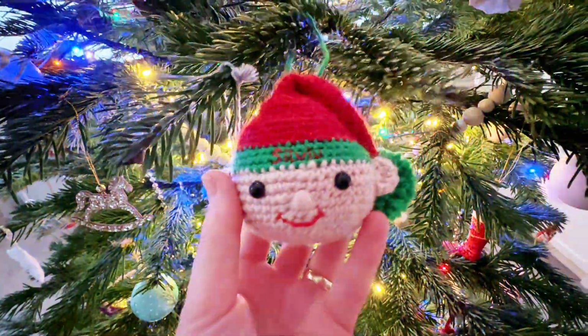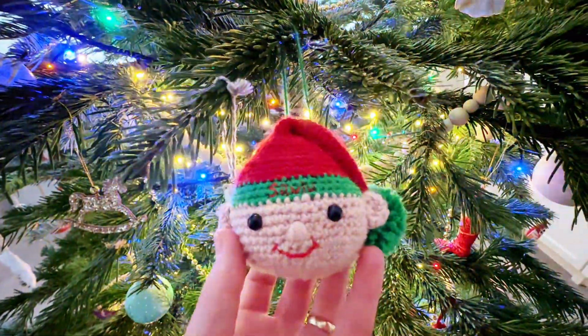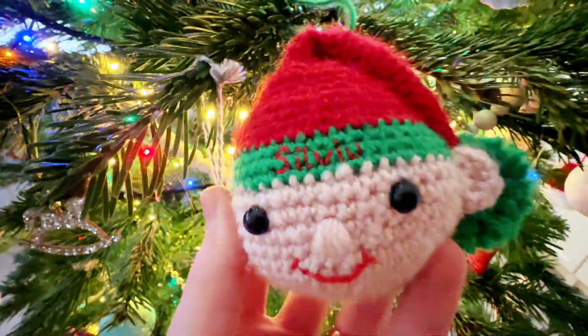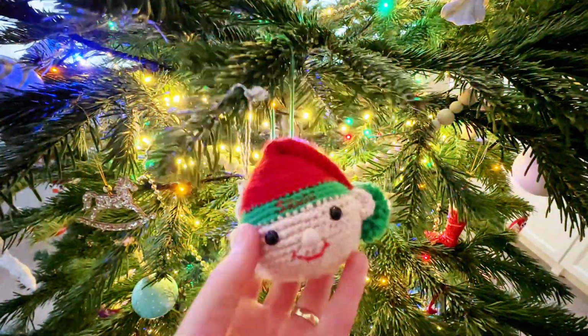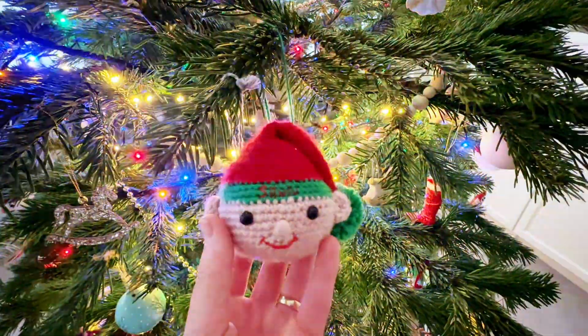I made this one under the strict supervision of my mother-in-law, but as soon as I stopped practicing, I forgot everything that I ever learned. And if you can see, I stitched my son's name on the hat. I wanted to do one for the girls as well, but I ended up only making this one.